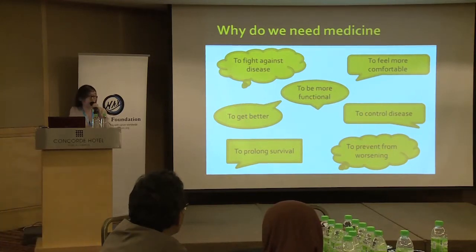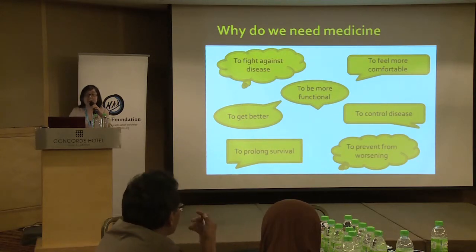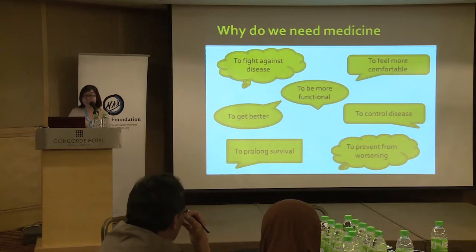We need medicine. First of all, of course, we want to fight against the disease. We want to be more functional, right? We want to be at work and all that. We want to get better. We want to have prolonged survival. We also want to feel comfortable, and we want to control the disease before it goes to end stage. That's why we will take medication.